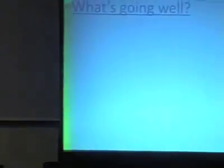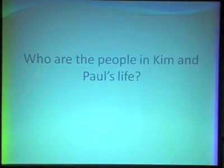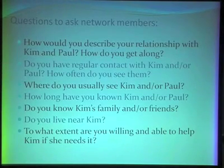We know our worries about Kim. This is exactly the same. And what's working well. And we did the mapping and we came up with the safety and danger statement. We've got to find out who are the people, and we've got to know, what is their relationship like with Kim and Paul? Do they get along with them, or is there friction? We want to know if they have regular contact, or is this someone who sees them once a year? We need to know it's people who see them daily, weekly, monthly, right? We don't want it to be someone who's so removed.